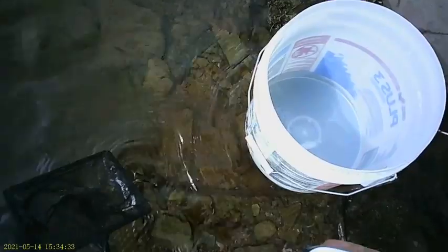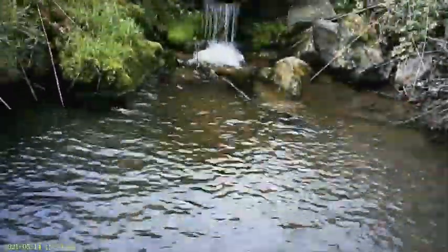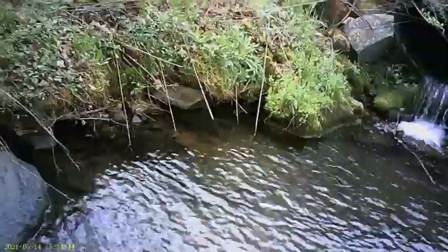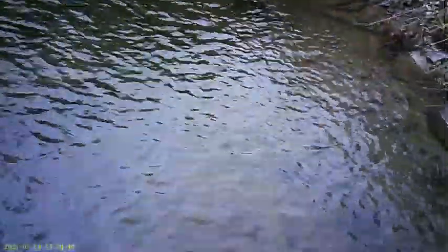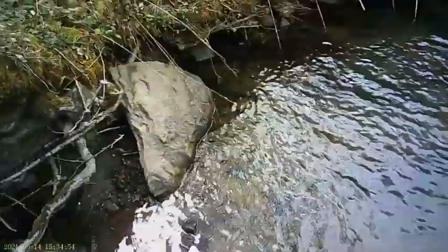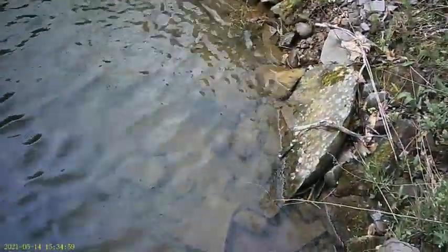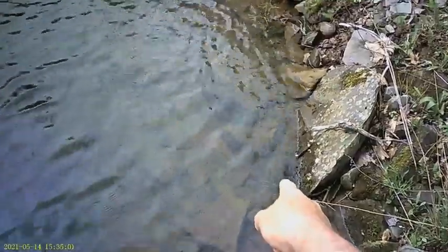Be well, my little fish friends. Very nice. I bid thee well. All right. What man is a man that does not make the world better? And trout help a lot. So, see him right there. They're just hanging out.